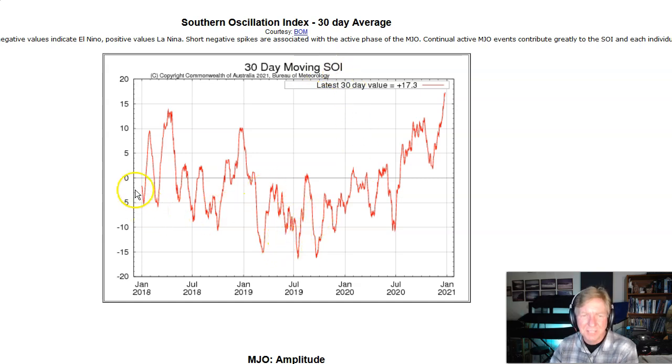You can see negative is El Nino, positive is La Nina. La Nina, not good, not favorable for storm production in most cases. You see the trend steadily upward. We're on a roll today, way up here, the 30-day average above 15, and likely going to continue upwards.